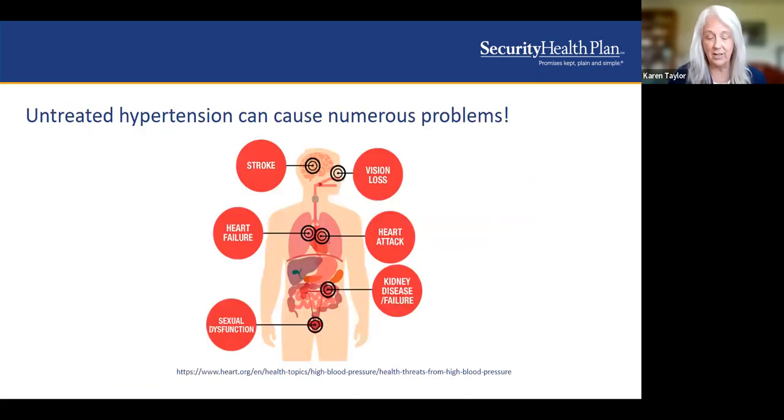Because these changes in the heart and in the blood vessels are permanent, it's really important that high blood pressure is diagnosed early and treatment started. And once diagnosed, it's essential that medications are taken as prescribed, even when feeling good, to prevent or minimize the damage and the consequences of high blood pressure. Those problems that high blood pressure can cause include heart failure, a heart attack, stroke, circulation problems, kidney failure, and a loss of vision.